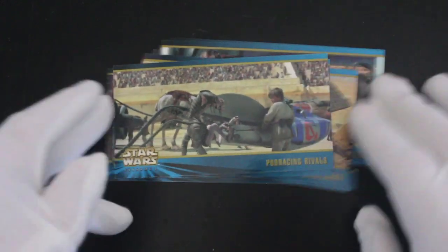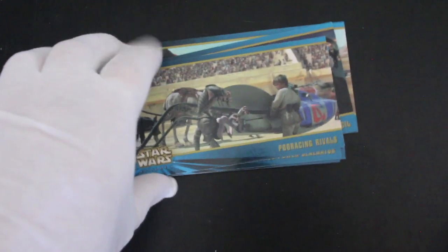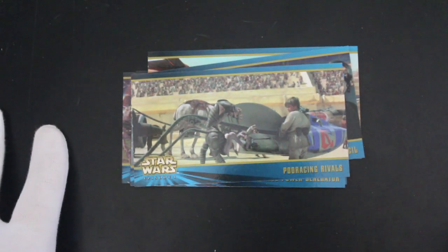Don't forget, if you like these cards, let me know what you've got. Have you got this whole set? Are there any I should look out for in these ones? Are any of them your favourites? Let me know what you've got. I love hearing from you all.